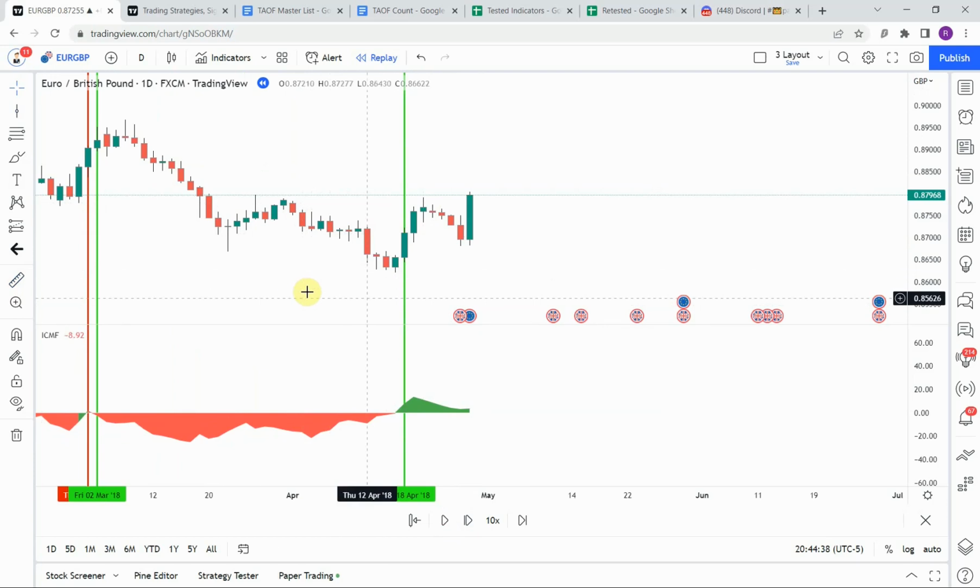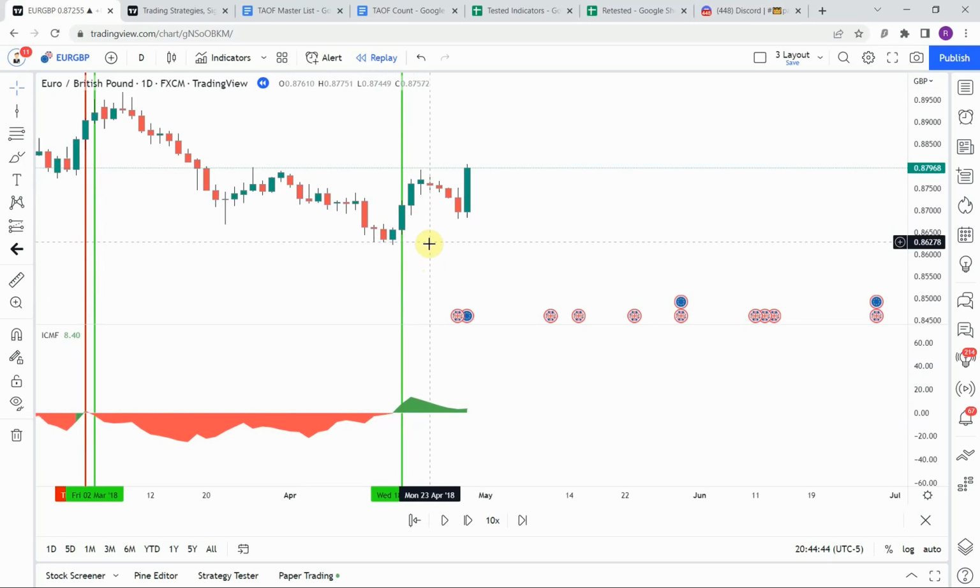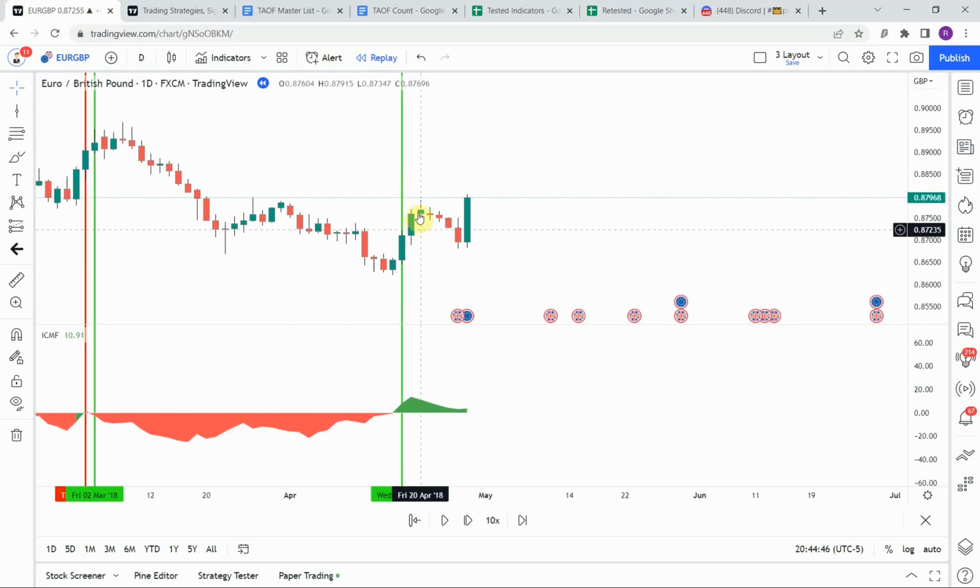All right, we then pick up a long right here as that switches back to the green, and we get a really nice push to the upside there. And that does come up and get us to our take profit. Let's go ahead and continue on.